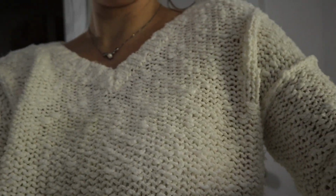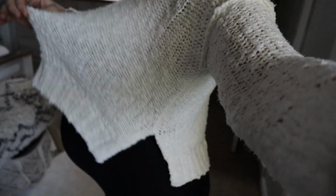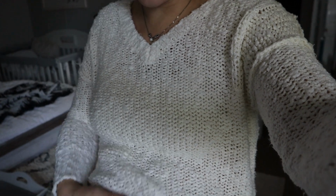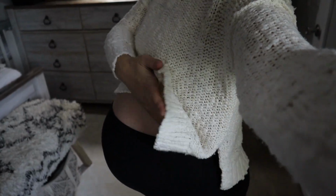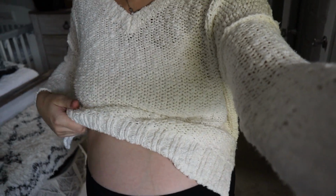But it's just very flowy. I wish I had a wide angle lens. I'm sorry, I don't. But very flowy, very nice. The leggings don't completely cover my belly, so the shirt covers what the leggings don't. And I do like the back. The back is very open and pretty.